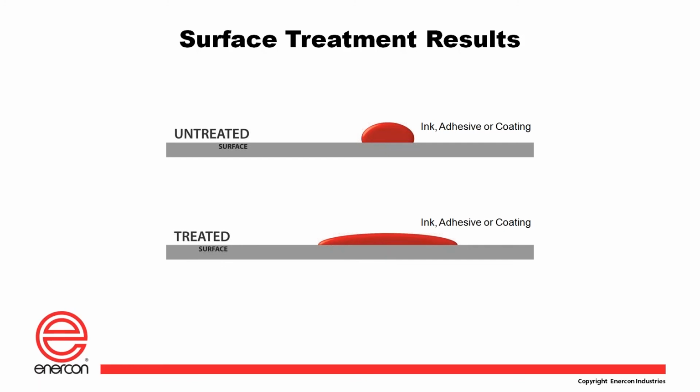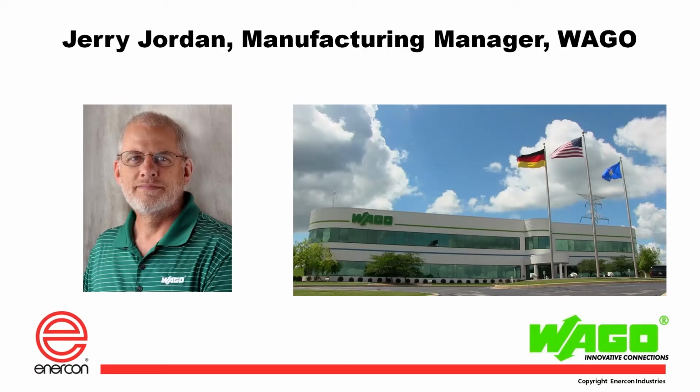This is a great image which illustrates that car wash example. The untreated surface, or the waxed car idea, is that it beads up. And what we're really looking for is that ink, coating, or adhesive to lay down flat or wet out on the surface. And you see that in the bottom image here, which illustrates what happens after you plasma treat your product.